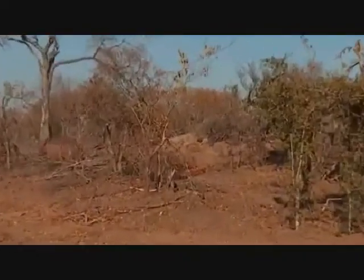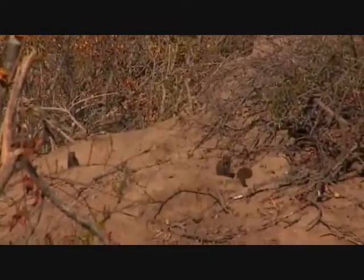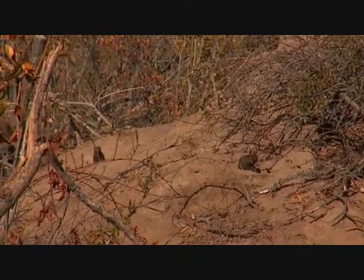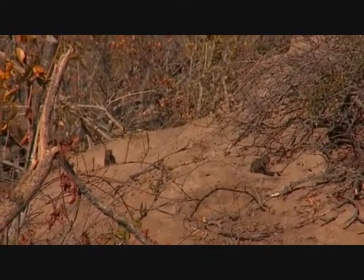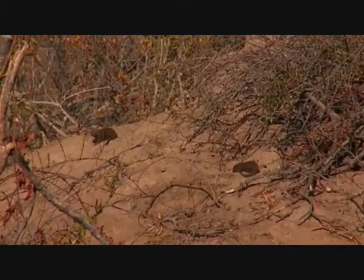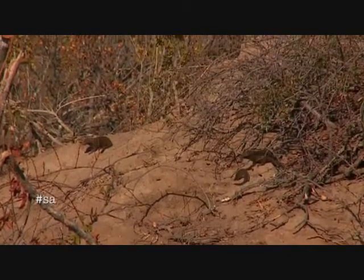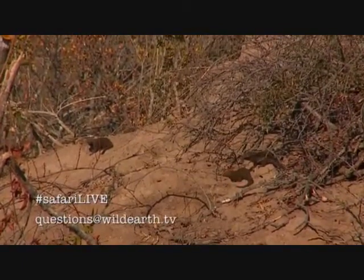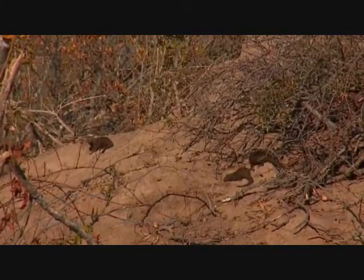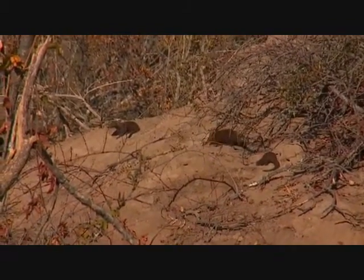Here we have a group of dwarf mongoose sunning themselves on this termitarium. Excuse me while I just answer the radio for Jamie. Of the animals that we found out here, what they're doing now is they've spent the night in that termite mound, nice and safe and secluded in their little burrows, and they are sunning themselves, which is a common activity for dwarf mongoose to do on a morning like this.